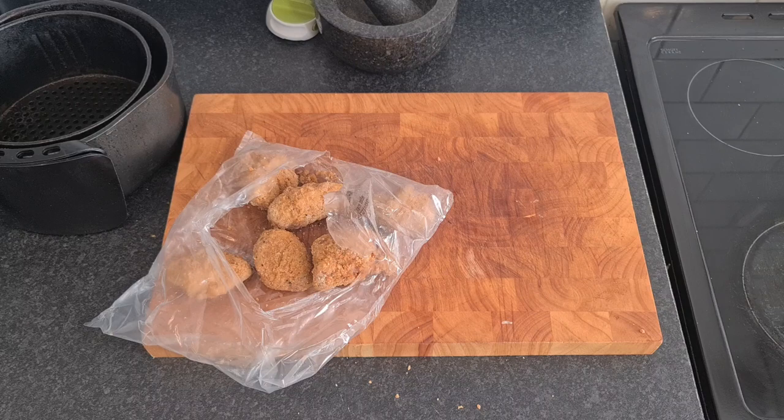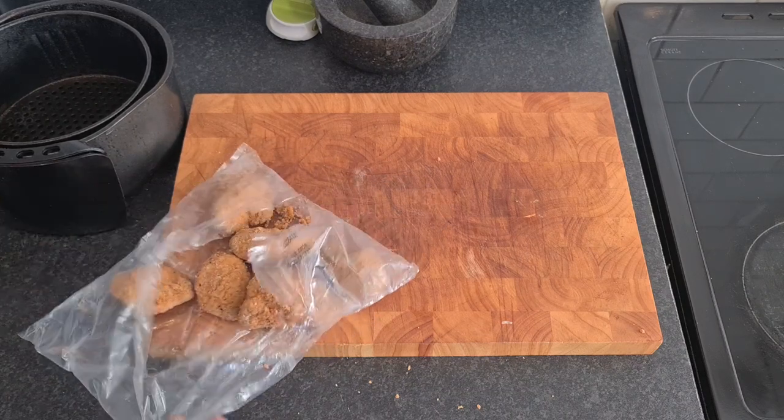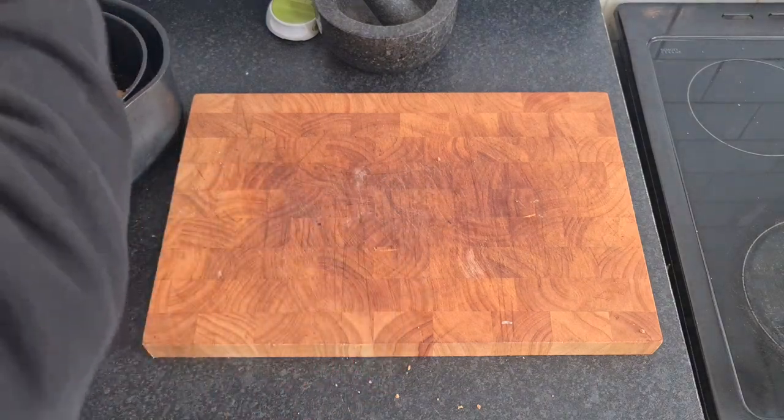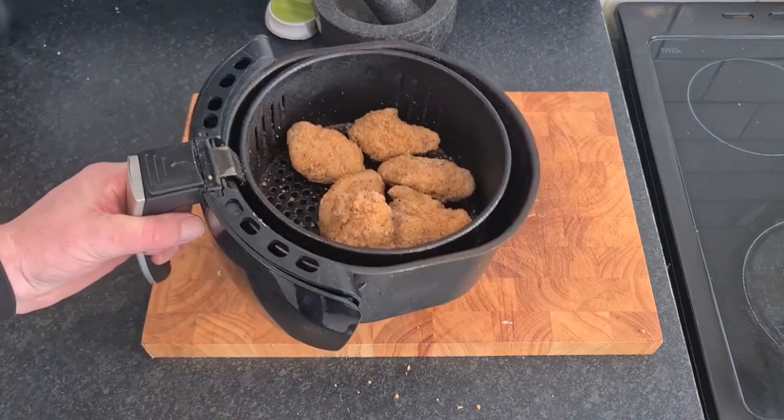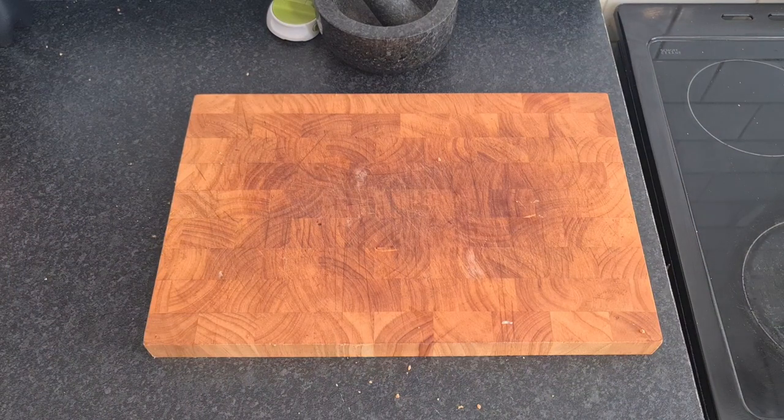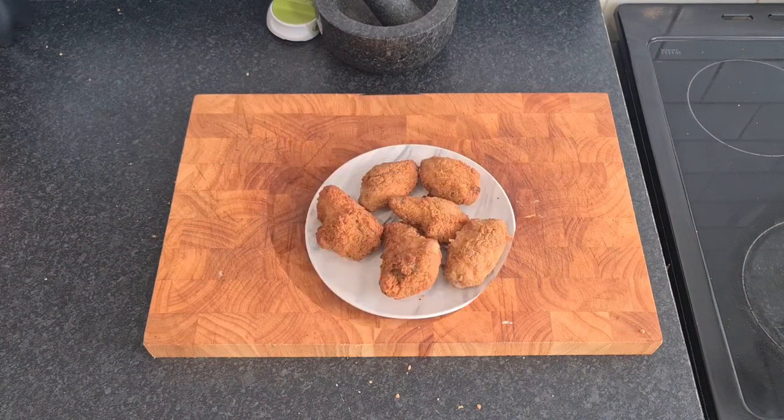It will tell me something. Have a look after. Let's get these and get them cooking, eh? Let's pour them in there, my weathered, well used air fryer. Right, 10 minutes and I'll be back with you.